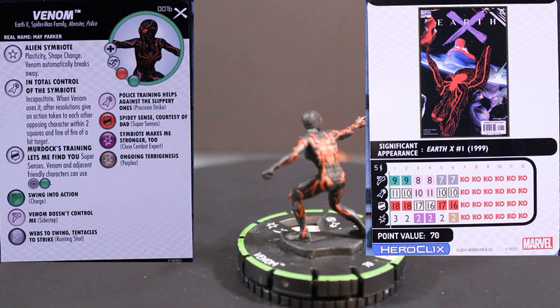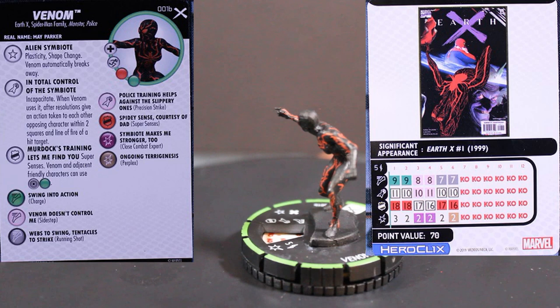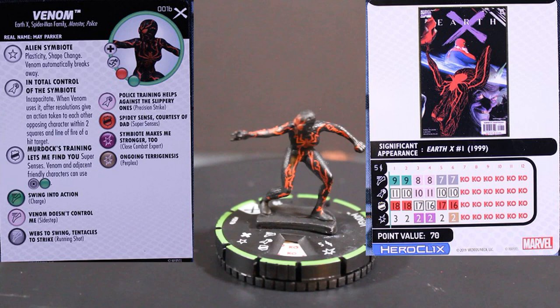Then the special on her attack is called In Total Control of the Symbiote, Incapacitate. When Venom uses it, after resolution, give an action token to each other opposing character within two squares in line of fire of the hit target. So pretty cool there. Incapacitate's always good, and then just giving the extra action tokens is just icing on the cake. Really hurts your opponent's action economy.